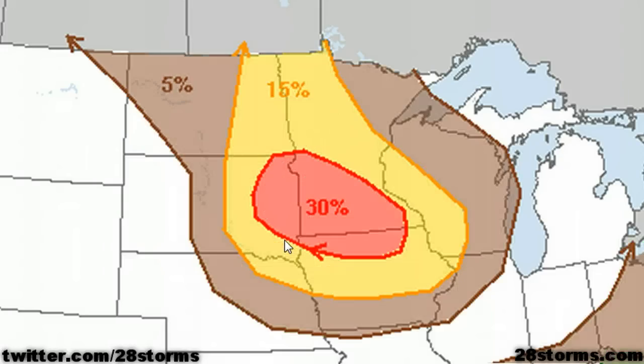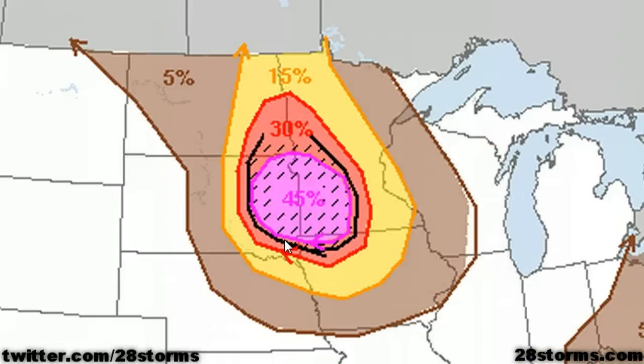In terms of the wind threat, it does exist. And more importantly, the hail threat is also there. We've got 45% probabilities across the moderate risk area, and it's 45% hatched, meaning that there is a 10% or greater chance of hail in the size of 2 inches or higher. Now, keep in mind when I say 2 inches, usually for severe thunderstorms to be warned, all you need is 1 inch or greater. So we're talking about very large hail.